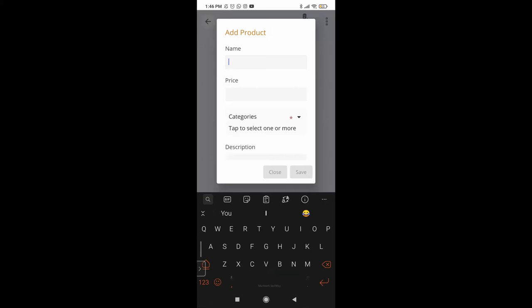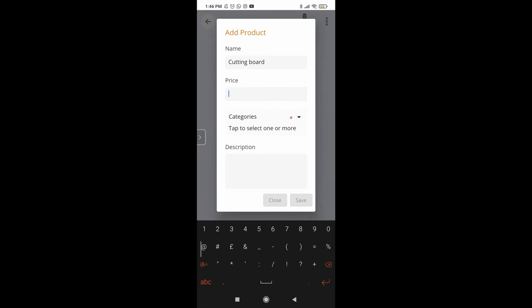Let's see. I think we have, let's just move this out of the way. Okay. Aaron, I'm probably going to use your product as an example. I promise I'll remove it after.